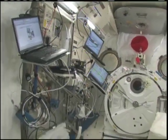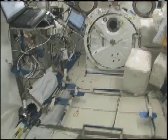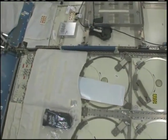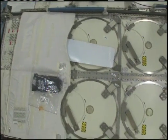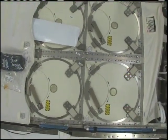Okay, we'll stop right here real quick and take a look on the floor, on the deck they call it. This is the -80 lab freezer, Melfi, and we've used that a lot. We store a lot of our biological samples, urine and blood there.